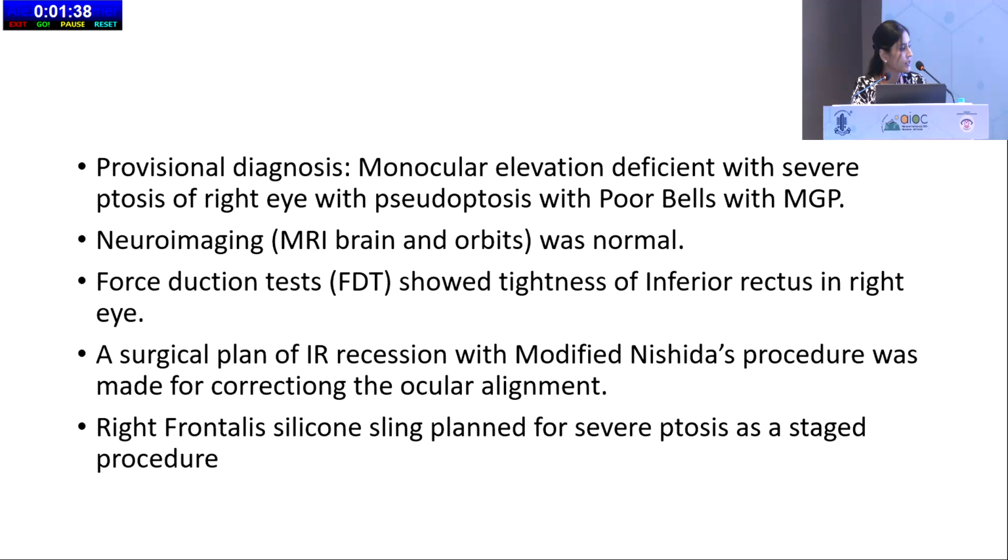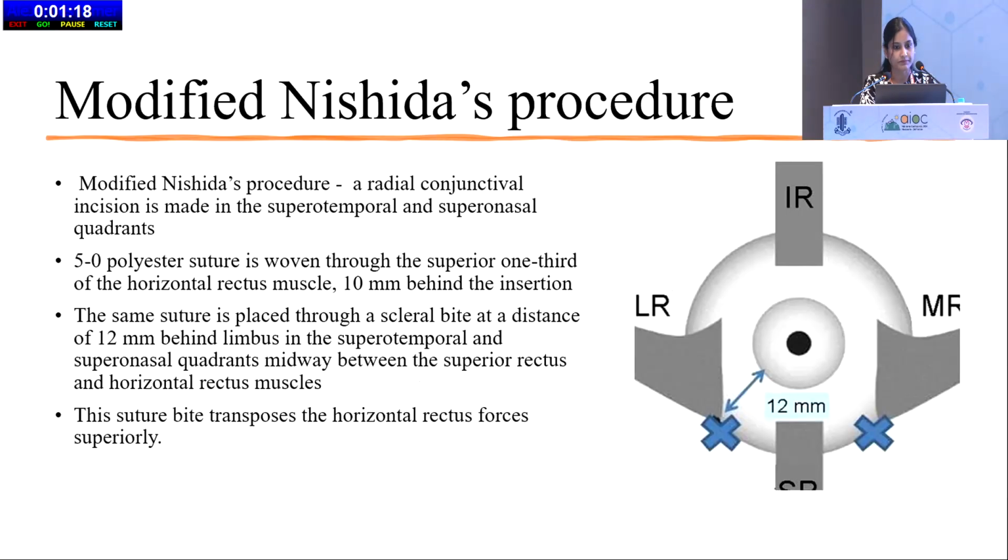Neuroimaging was normal, FDT was found to be tight for inferior rectus, and a surgical plan was made. In the previous case, we did a staged procedure. In this, we did a single sitting procedure, that is inferior rectus recession, along with a modified Nishida's procedure to correct the ocular alignment, and then a second stage procedure for managing the ptosis.